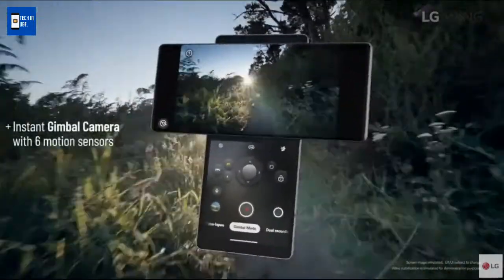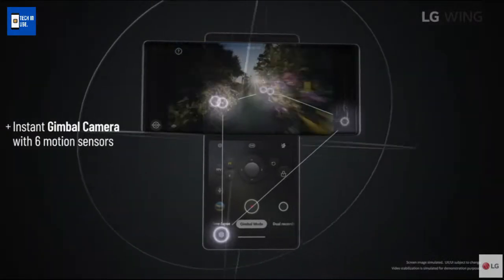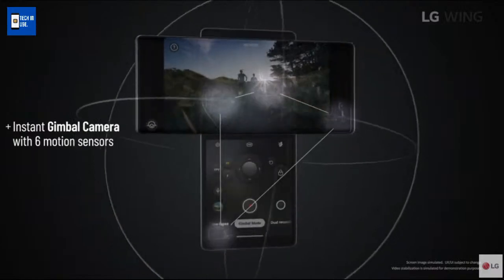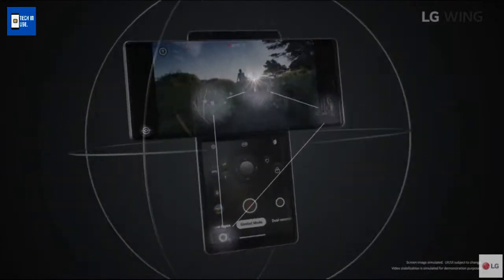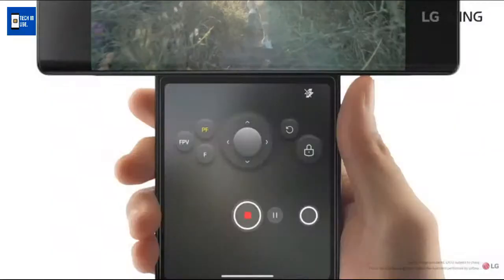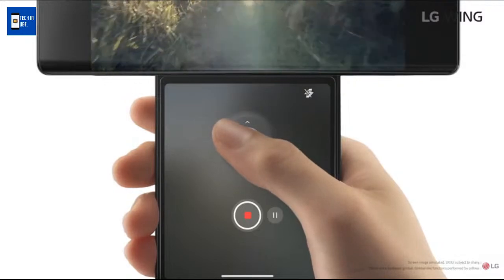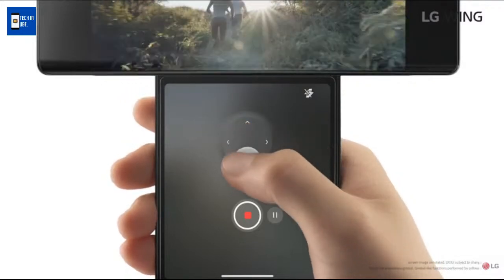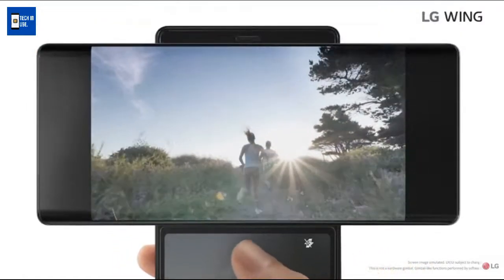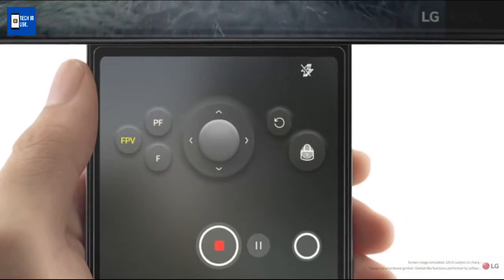For all you video files, the LG Wing comes with gimbal camera features. It has six motion sensors inside and stabilization software that can compensate for shakes and bumps in three axes. That means your shot will come out silky smooth. The Wing's form factor also gives you better balance and a more natural grip for shooting. And just like the gimbal cameras you're familiar with, you have the joystick on screen to tilt and pan the camera manually, and also the four gimbal shooting modes: follow, pan follow, FPV, and lock mode.